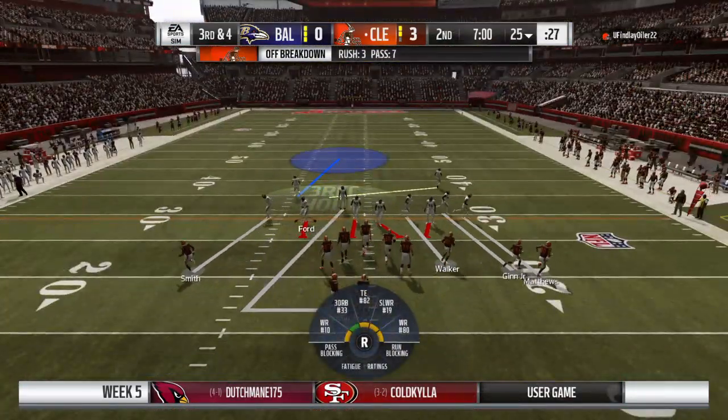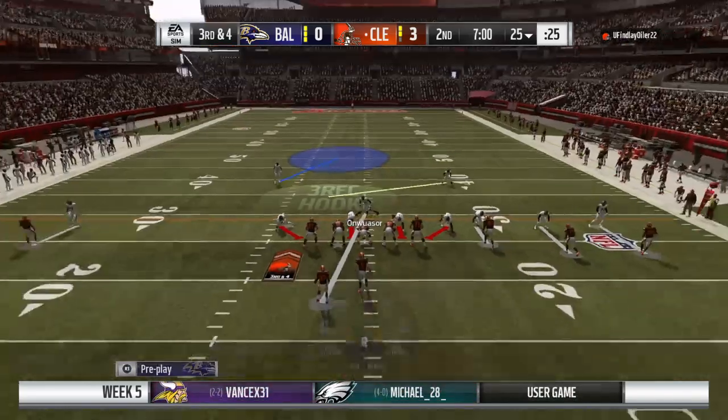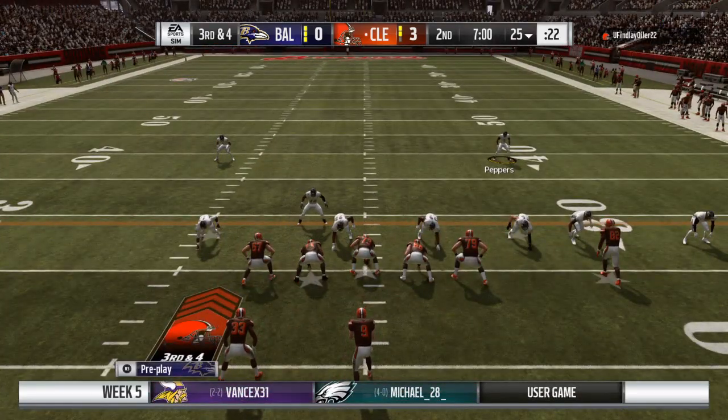And defensively going with a dime set. 6 DBs on 3rd and 4. That is right.